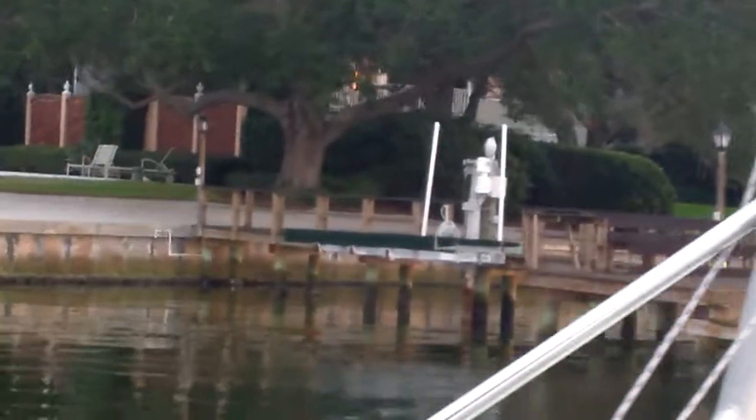This red tile roof house right here with all the bell towers is the Taco Bell house. That fellow owned the Taco Bell Corporation, but he sold out 4 years ago to Kentucky Fried Chicken. And that white house is a new house. They just got the siding in and planted those palms.